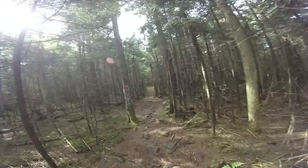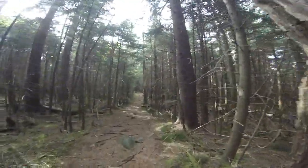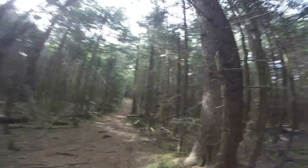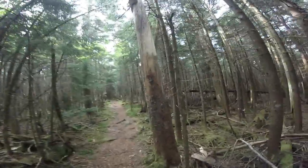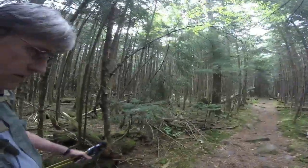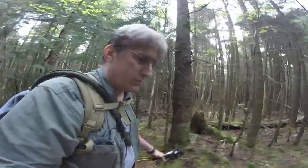Plateau, as you may expect, is pretty flat at the top. We're in a pine forest and it's a real nice walk, nice and sheltered. It's kind of a crisp June day, which is good. It's keeping the bugs away.